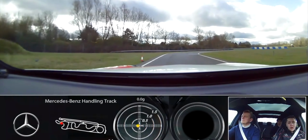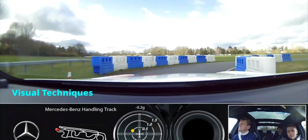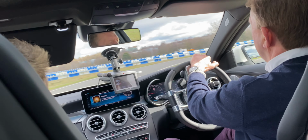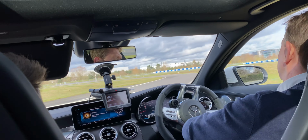I'm certainly not used to being a passenger, so it took some time to get used to. Frank's instructor Ollie did a good job of teaching him the basics like visual techniques, threshold braking, hand positioning, which are all really important when you've developed bad habits through driving on the street for so many years. I didn't interject too much, but I gave Frank a few tidbits throughout the day.